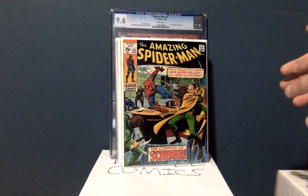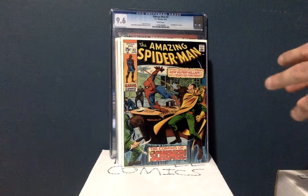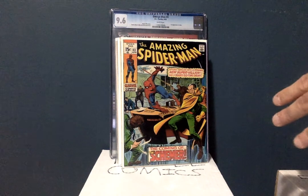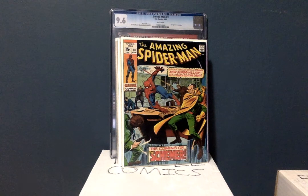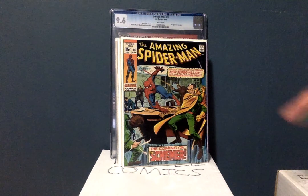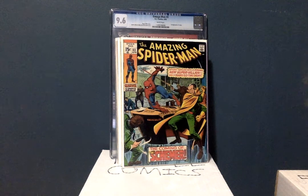I'm really stoked about this because this is filling the gaps of my Amazing Spider-Man run that I'm missing. My goal is to eventually get issue number 39 through 100, and I'm just a step closer with number 83. And it's just a great book, especially since black covers are tough. You can really see the flaws easily, but I'm super stoked about this.